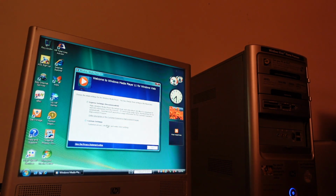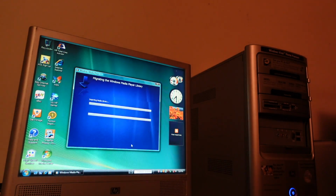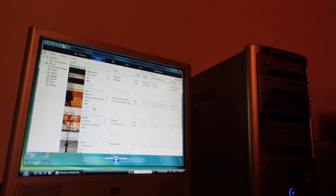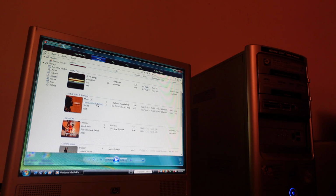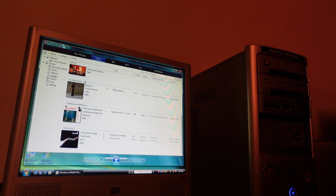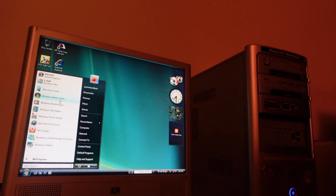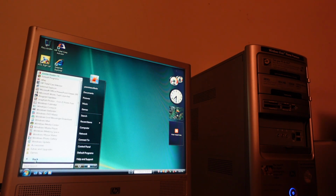Windows Media Player. Do we have a generic song to play so we can really test these speakers? Yes, we do. We've got quite a few. Hopefully we get one that doesn't... This is a weird selection of things. Cool. I definitely want to get some actual speakers to play things out of, so it's more fun that way. Get some better audio quality.